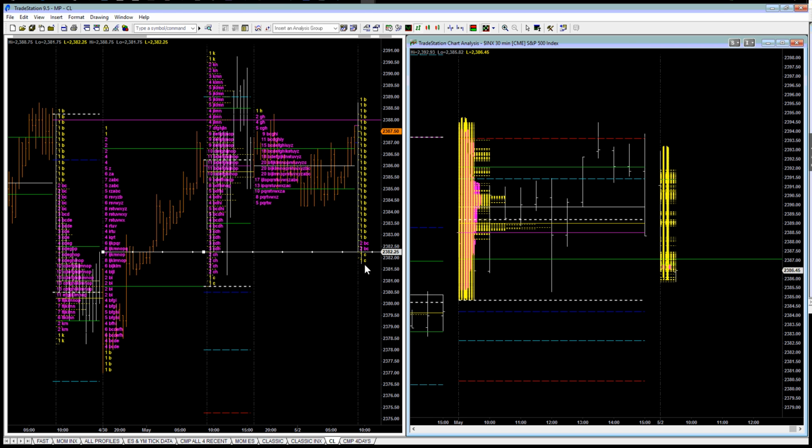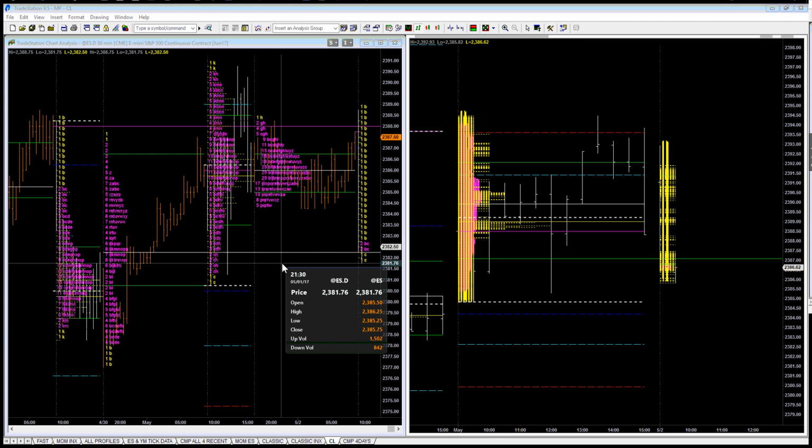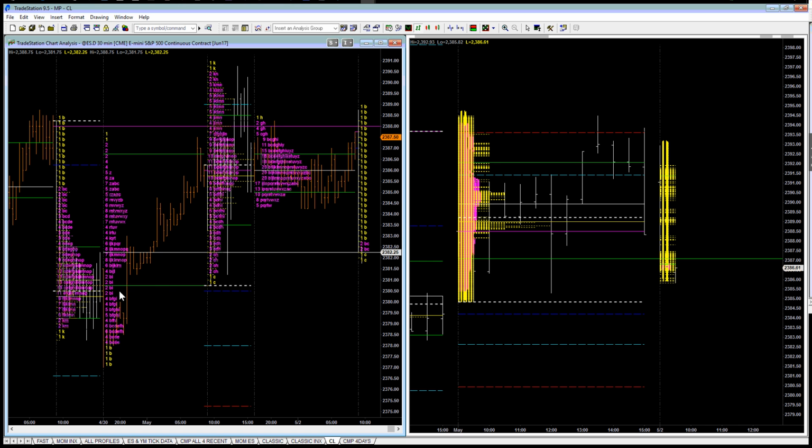So here's where we drop to. Just about where we were talking earlier today to that TPOC. And just before you get into that area of low volume and hear from the overnight market, well, pardon me, that's not the overnight market today, but the day before yesterday, on the 30th.